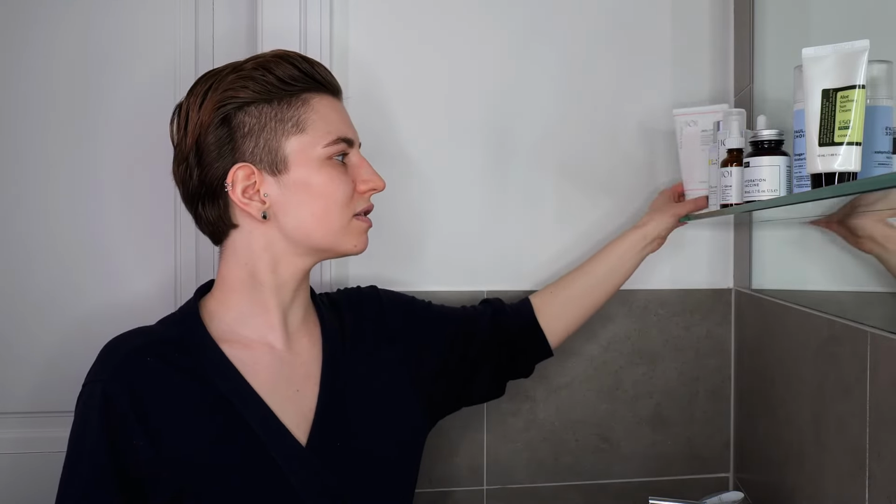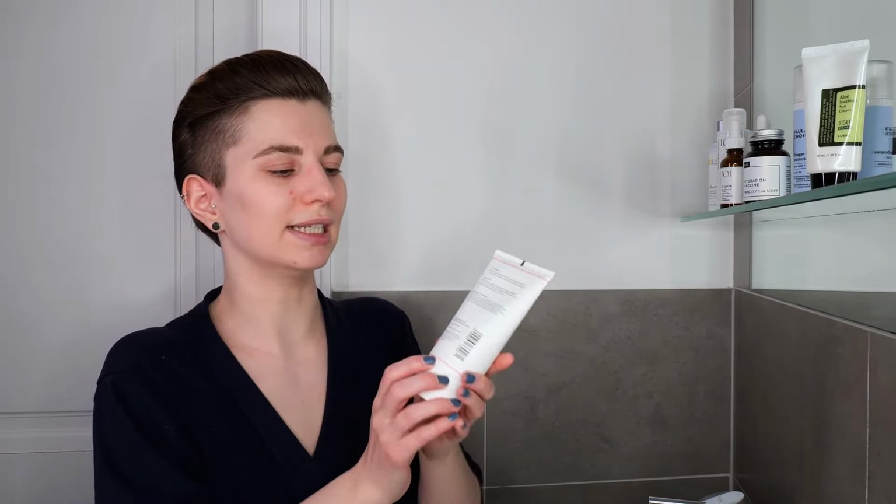So we are going to get started with the first step, which is washing your face using a suitable and gentle cleanser for your skin type and needs. In this case, I'm using Geek & Gorgeous Jelly Joker Cleanser. It's great for all skin types and it is a very gentle cleanser.